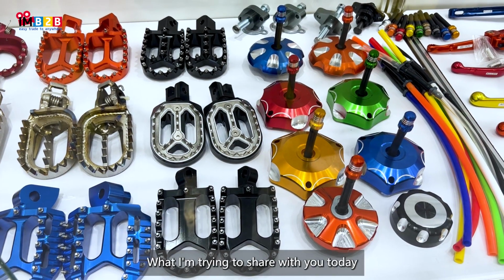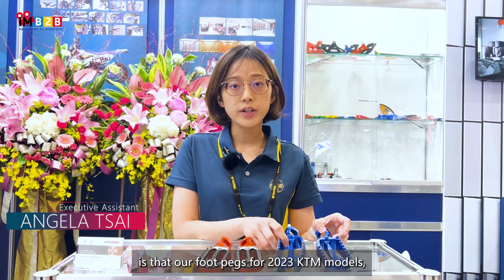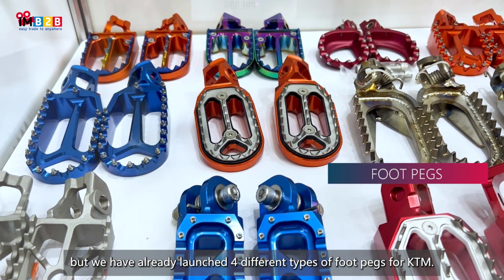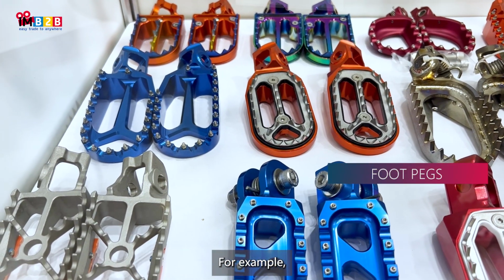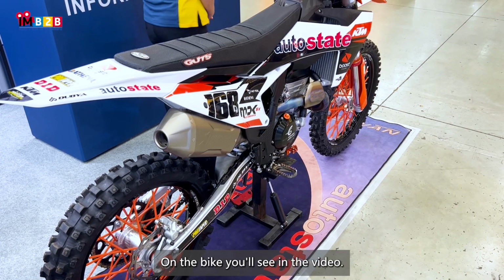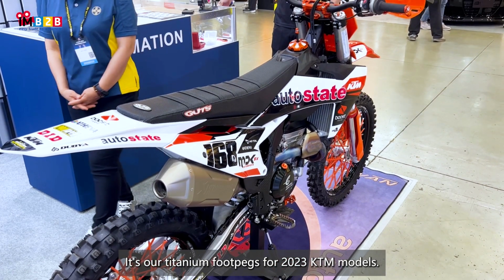What I'm trying to share with you today is our foot pegs for 23 KTM models. It's April 2023 now, but we have already launched 4 different types of foot pegs for KTM. For example, I have with me here the first generation of our foot pegs. Right here is the second generation. On the bike you'll see in the video, it's our titanium foot pegs for 2023 KTM models.